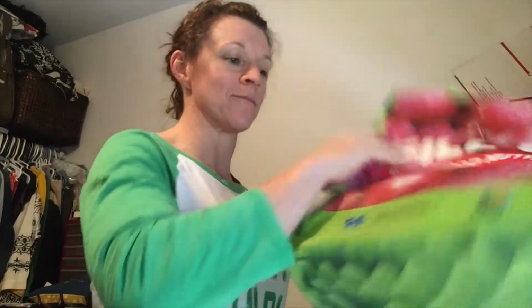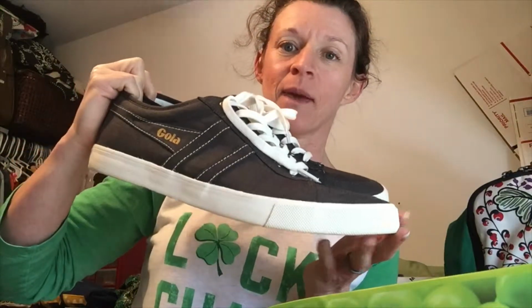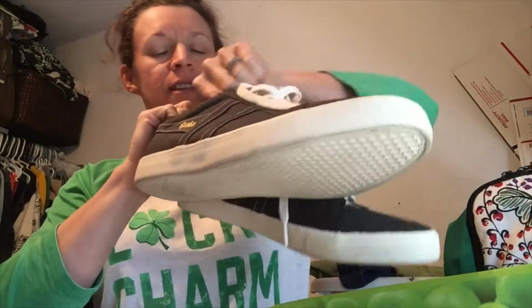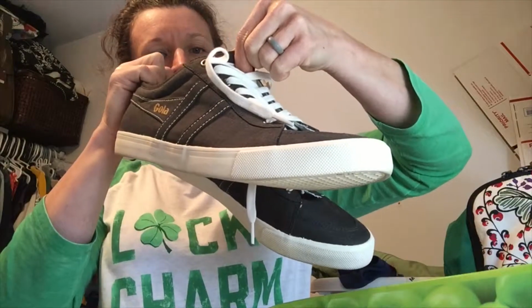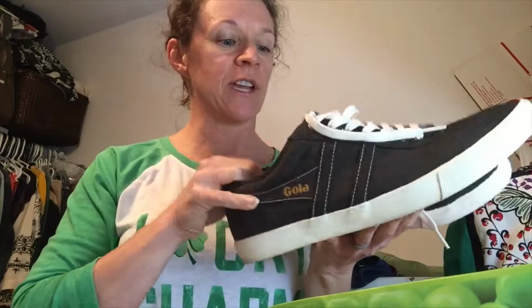Oh, what else did I get at the yard sale? Oh, they gave me a bag. Oh, I got a cute pair of shoes. I've never heard of this brand, but Gola, it's kind of like Keds or Vans, the way they look. They're a UK-based brand. These are the classic Comet Twill. They're in really good shape, haven't been worn very much. Soles look good. These are already on Poshmark if you're interested. They're a men's size 12.